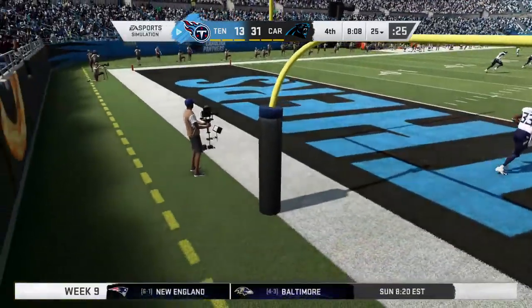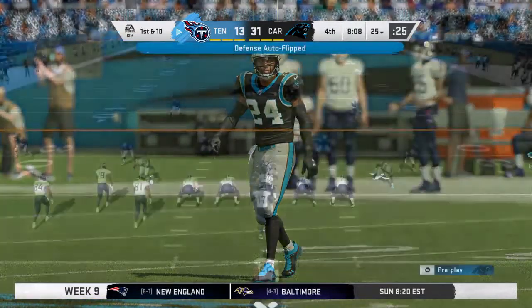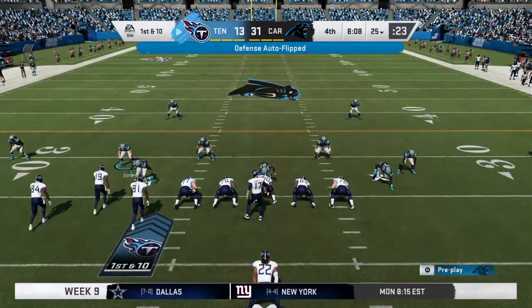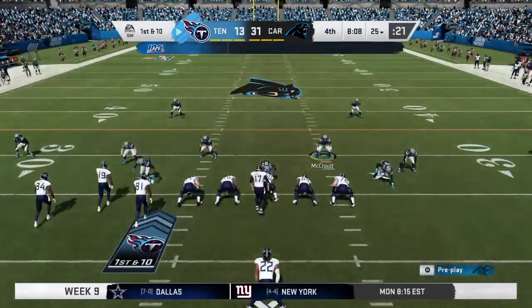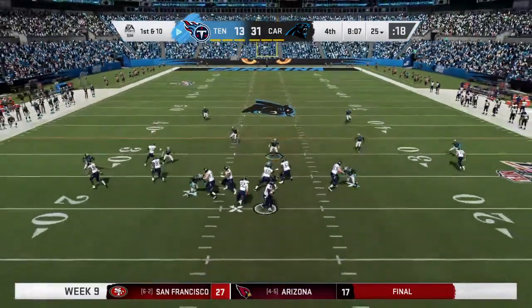And this will not be returnable. It's out of the back of the end zone for a touchback. The Titans offense set to begin the drive. And tough to win games if you're going field goal, field goal, field goal here. They got field goal last time. Now they'll be looking for a touchdown.